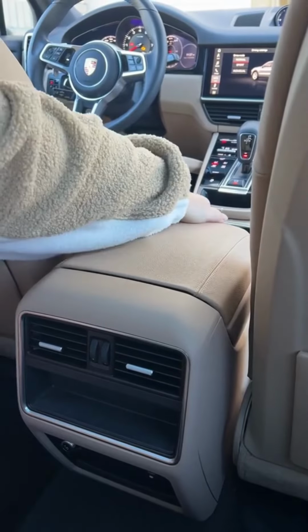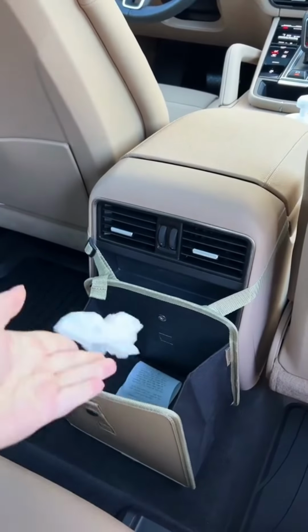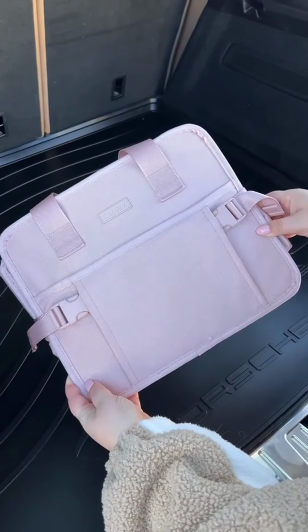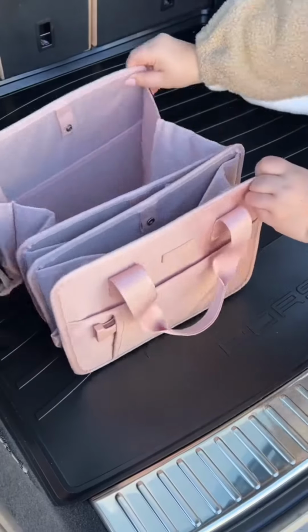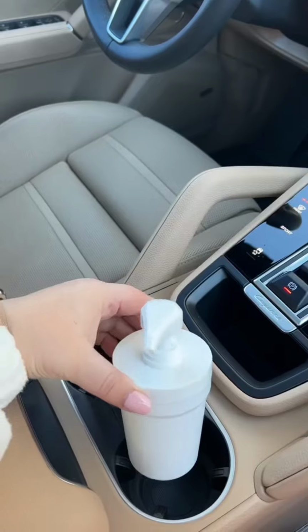Next up is this trash bin that fits around the center console. It definitely makes it a lot easier to keep your car clean and clutter-free. This organizer is perfect for your trunk. It's easy to expand and collapse, and it's perfect for storing car essentials and shopping bags. And lastly, this hand sanitizer pump that fits perfectly.